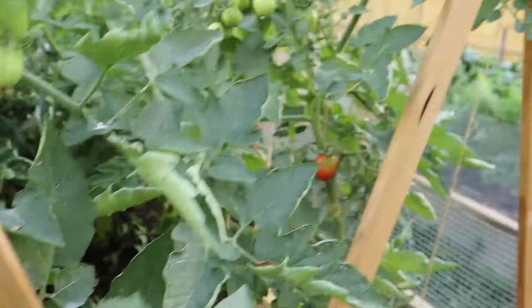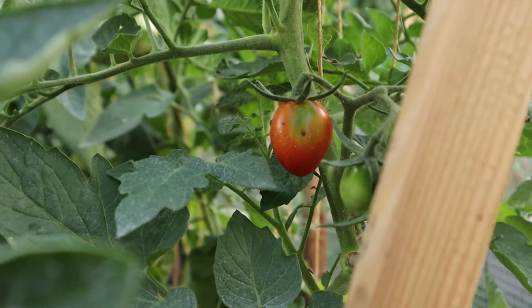I actually have one red one. Well, almost red. It's probably almost ready to be picked. And I'm just really excited to use these and basically everything.